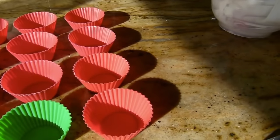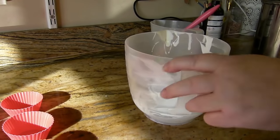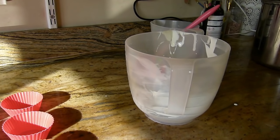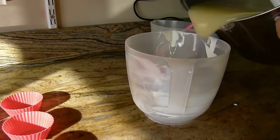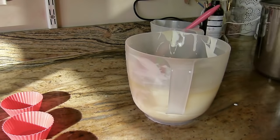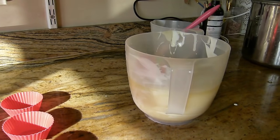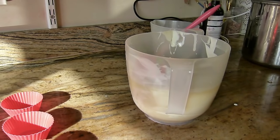Right, so now in the same jug I'm going to mix up, it's actually made one more than I thought, so I'm going to do a little bit less for this one, and I'm going to do 1200 mils, so that's 1.2 kilos of soap. Some titanium dioxide, probably about half a teaspoonful has gone into that.